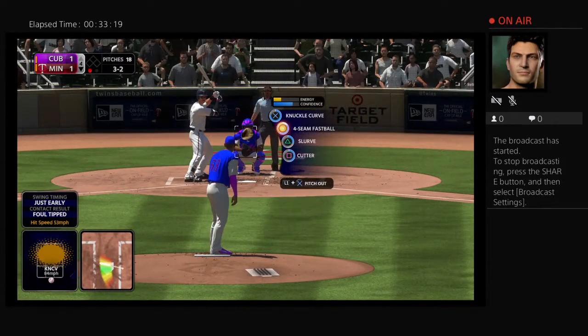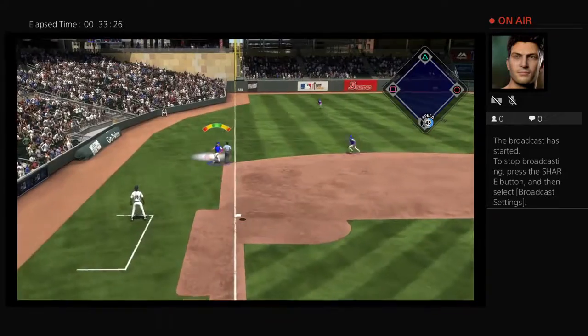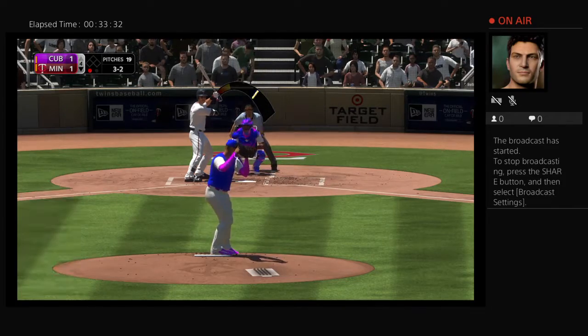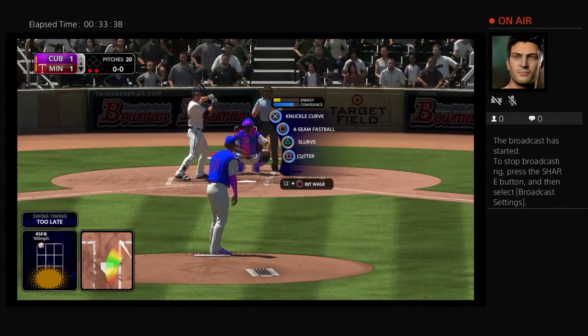One run, 5 hits, and no errors in the ballgame for Minnesota. This is swung on and popped up, crossing into foul territory now behind third. And this will not be caught. It's a foul ball. Payoff pitch one more time. Is swung on and missed. He got him. Digging in to try it again.